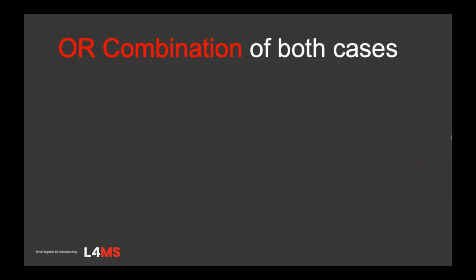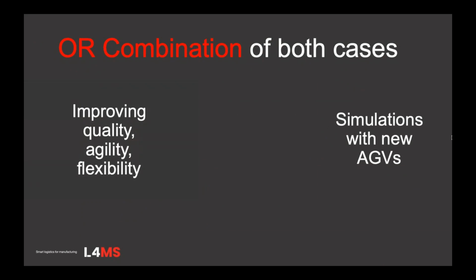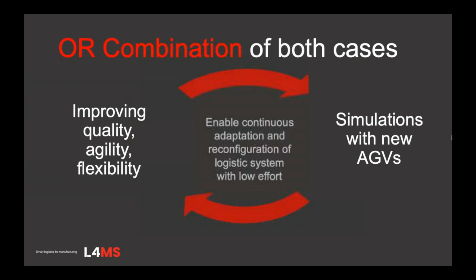Again, this could be a combination of both cases. So let's say you want to add new AGVs to the existing floor, or you may want to have a mix of new ones and the already existing ones. So then this is a possible scenario here as well. And a mix is allowed. And then you will work on both sides together. So this is absolutely eligible as well in the call. So these are basic scenarios.